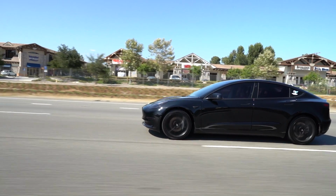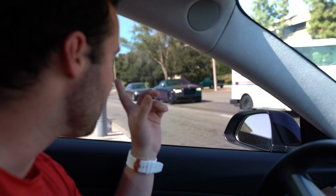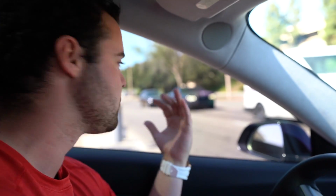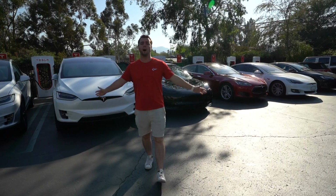One great thing about the Model 3 is the price. As spec'd, this is a $50,000 car. Now, a Rolls-Royce Dawn that is extremely sexy, not comparable in any way, shape, or form, with the twin turbocharged V12, terrible fuel economy, extremely luxurious, it's a Rolls-Royce. That costs 8 of these. 8.